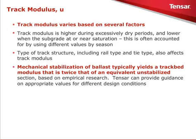And it's important to note that track modulus can vary based on several factors. First of all, track modulus is higher during excessively dry periods when the subgrade soils are firmer, and lower when the subgrade is at or near saturation. Many railroads account for this by using different track modulus values by season. The type of track structure, including the rail type and tie type, also affects the track modulus.